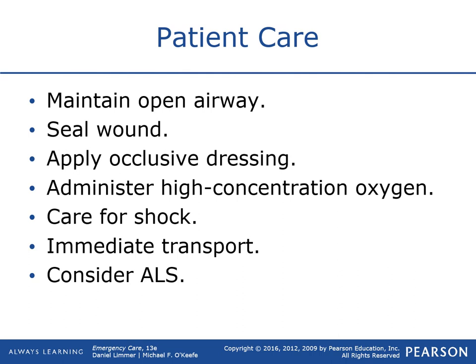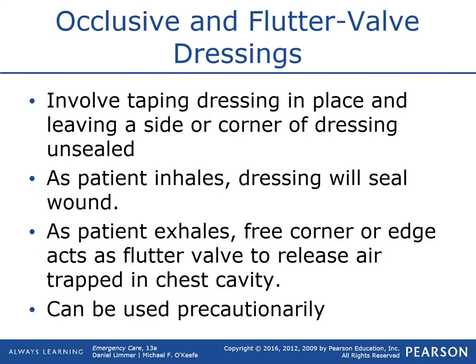So our patient care for sucking chest wounds: first, maintain your open airway. Then we need to seal the wound. We seal the wound with an occlusive dressing, which we're going to talk about in the next slide. After you seal the wound, you administer high concentration oxygen, care for shock, and then transport and have ALS intercept on the way.